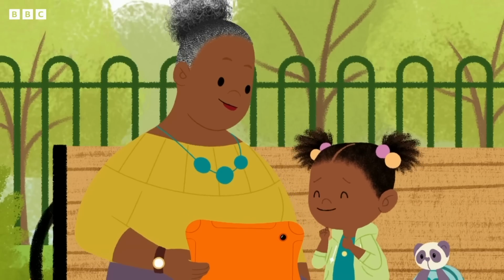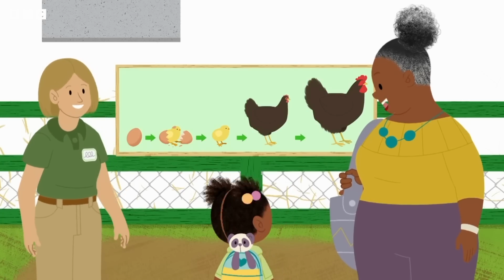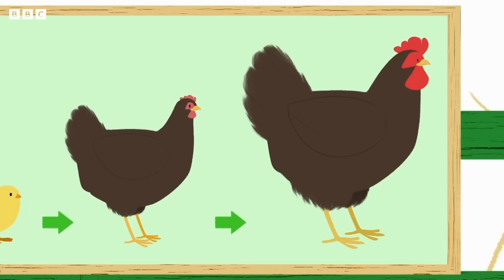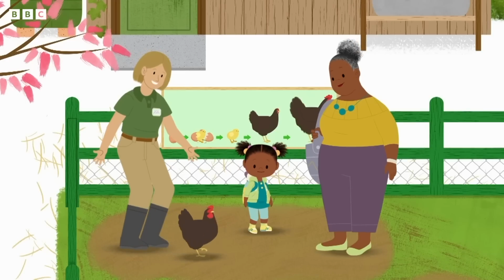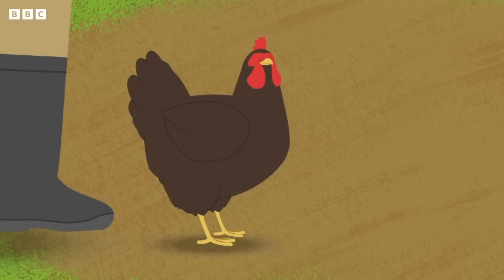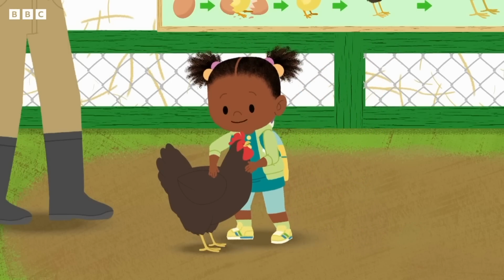Wow, that's amazing. Melanie hatched from an egg. At first, she was a little baby chick. That's when you met her, JoJo. Yeah, then Melanie started to grow bigger and bigger and grow more and more feathers, until she became the fully grown chicken she is today. But Gran Gran, I haven't grown that much. Well, some animals grow more quickly than people. You can give Melanie a little stroke if you like. Hello, Melanie. You're a grown-up chicken now.